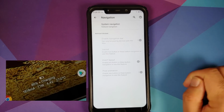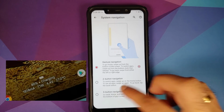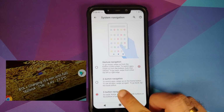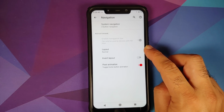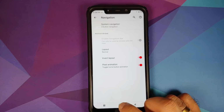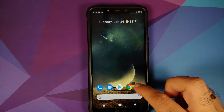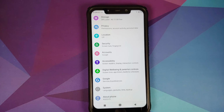Next up, we have navigation. We already talked about system navigation. Now if you choose the 3-button navigation, then you should have the other options enabled. Here it is. Once you do for the 3-button navigation, you can change the layout, invert the layout, and you also have a toggle to enable or disable the pixel animation. Here it is. Google Assistant works, but I think the pixel animation is not working right now.